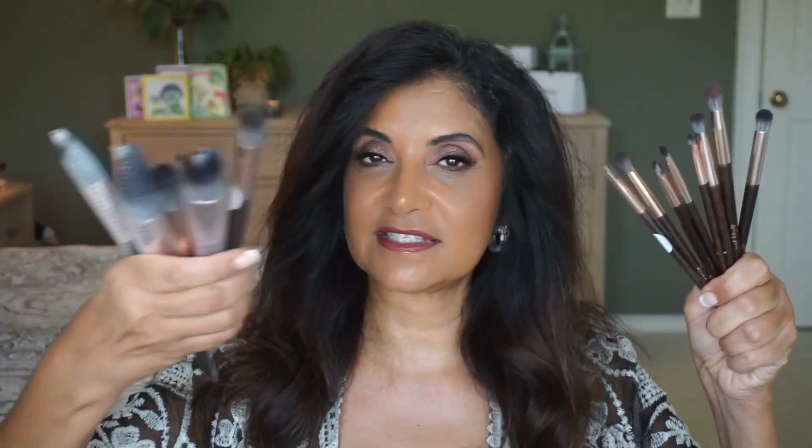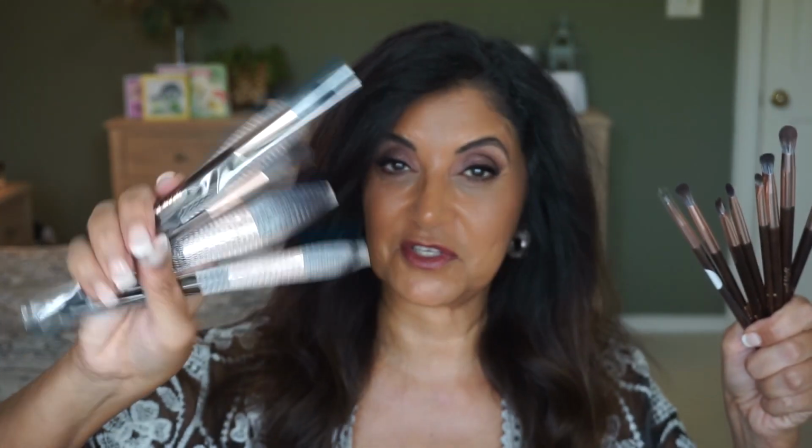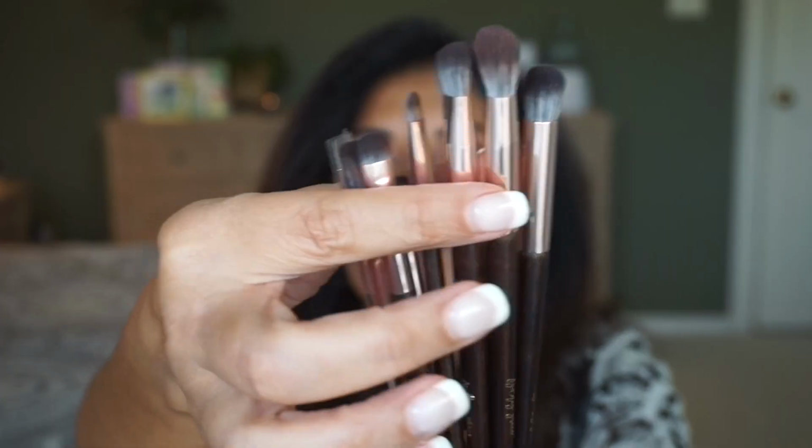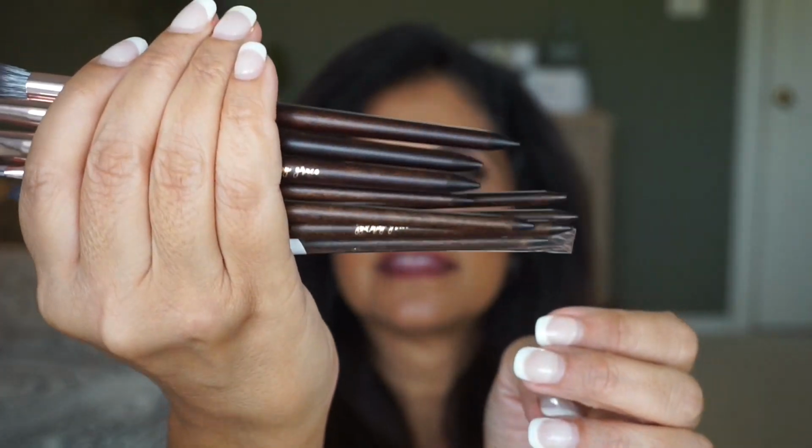Let me show you the brush set first. Here is the eye set. I also have the face set, but as you can see, I have not used any of these yet. We'll just concentrate on the eyes here. This set has 9 brushes and it's $55. I believe they're out of stock right now, but I'm sure they're gonna restock it soon. These are all synthetic bristles with the rose gold ferrule and walnut wood, and it's pointy at the end. Now I've used these several times and they're very nice.